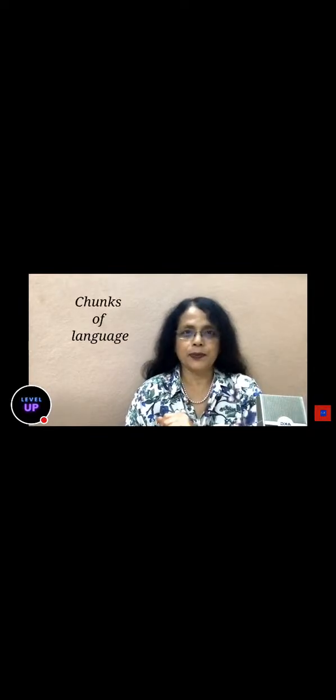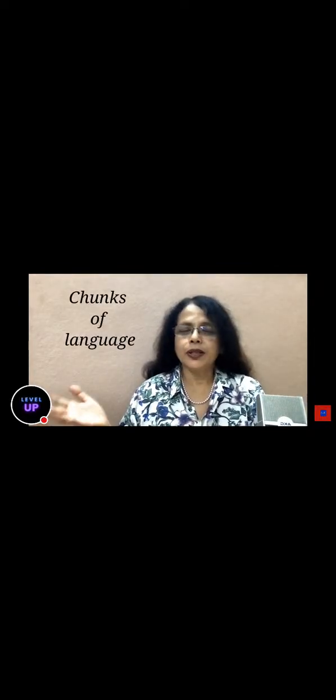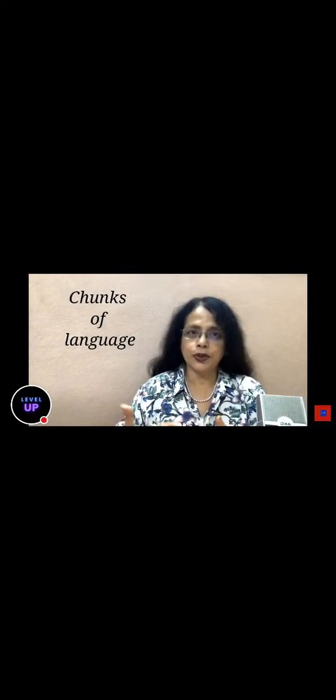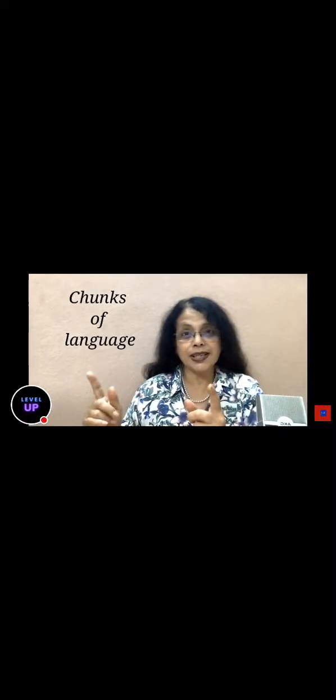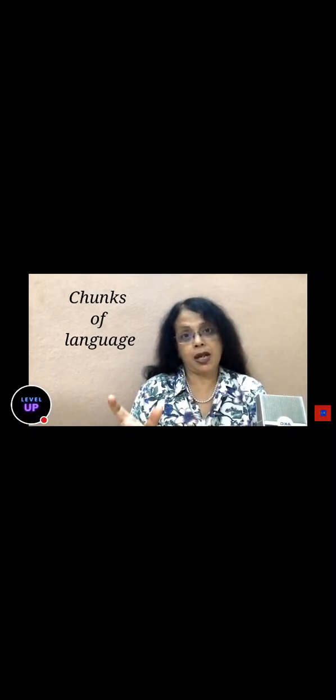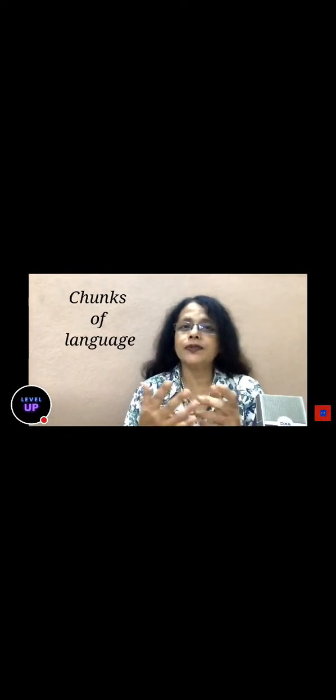Chunking. Now, this word chunking has come from the word chunk. Now, what's a chunk? A chunk is a piece of something. Here, when we are learning a language, and particularly when we are learning to speak that language, it's always useful that we learn chunks of language, not single words. You may have a great vocabulary. You might have learned thousands and thousands of words from the dictionary or from books, but they are single small words. You can't convey complete meaning by using single words. And now you have to frame sentences to convey the meaning.